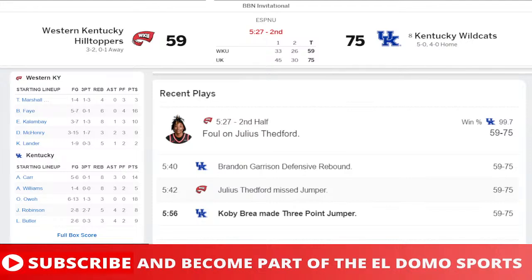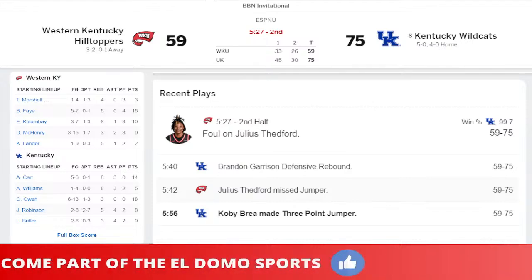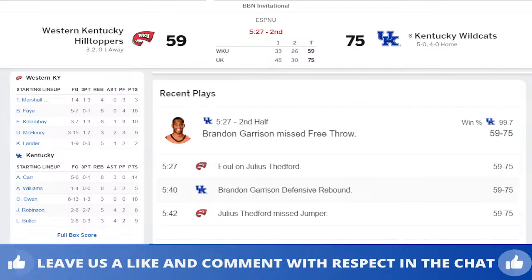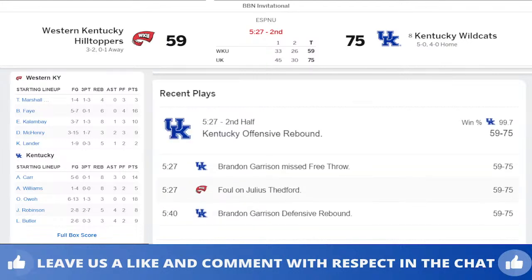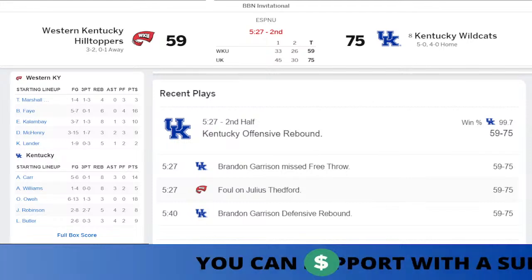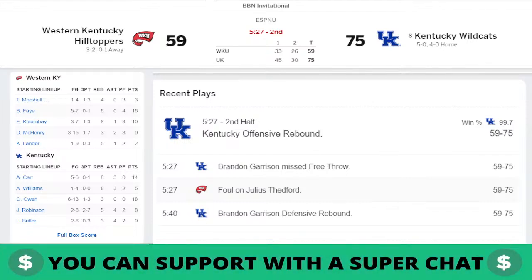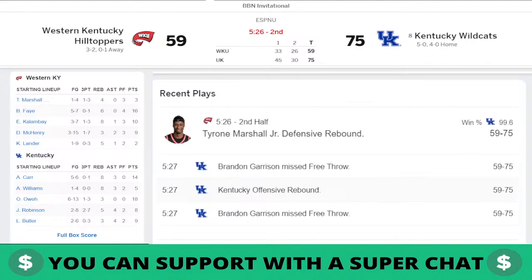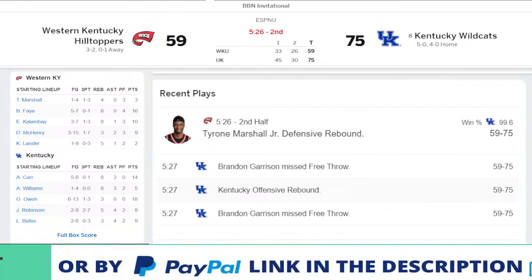Last year he played at Oklahoma State, and you know Steve Lutz, the new Cowboy head coach, former Hilltopper coach, would like to have Garrison playing in Stillwater rather than being here in Lexington this year. His free throw is short. It's his first miss from the free throw line of the season. He came into this one 4 of 4 from the stripe. Started 29 games last year at Oklahoma State. Former Oklahoma High School Player of the Year.